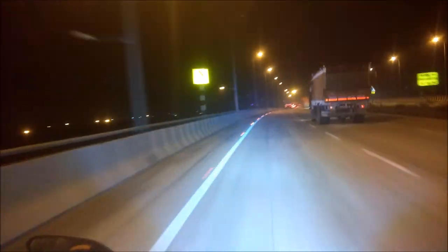So yeah, now we are at NH2, and now the time is 9:30 in the evening, and now we are at Durgapur area. So this is the Durgapur industrial place. Looks really awesome.